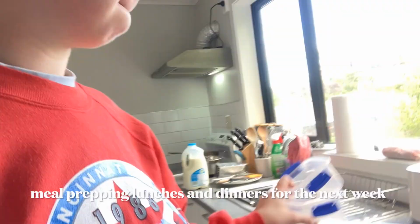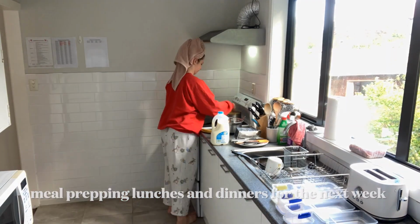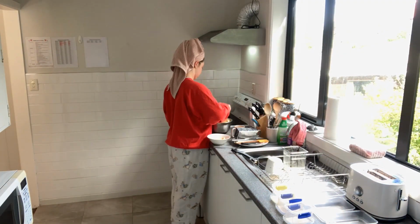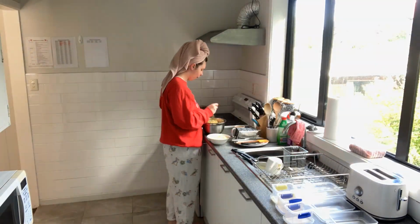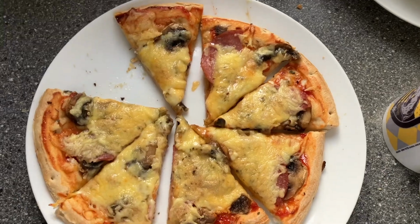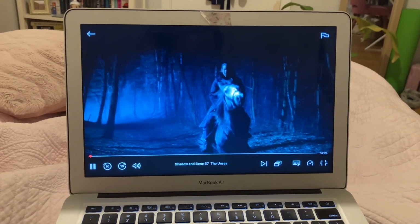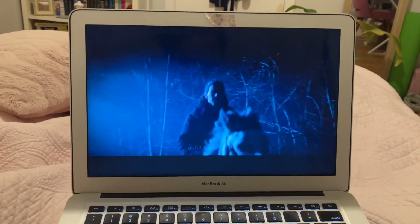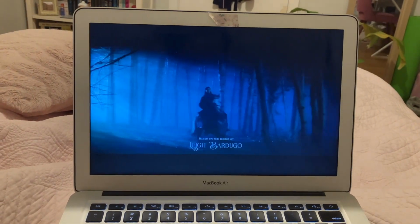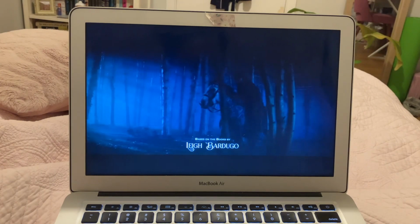So after picking up my library book, I then went back home, I had a shower, got into my comfy pajamas, and then I did myself a favour and began meal prepping for the next week so that I would have lunches and dinners available for my placement. I also made myself a pizza for dinner, and then I finished off my evening and my week by watching a couple of episodes of Shadow and Bone. So that was my week.